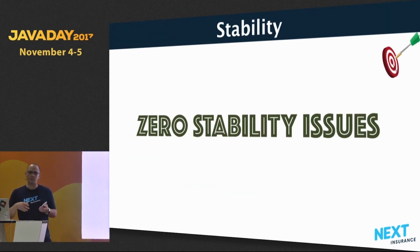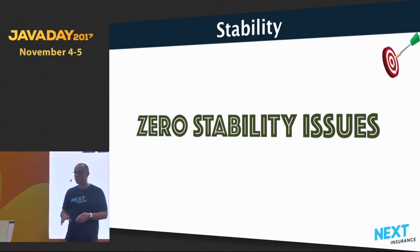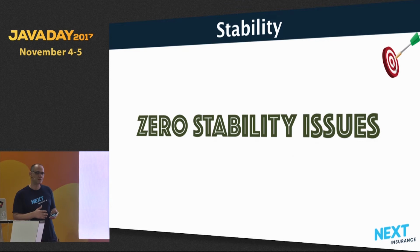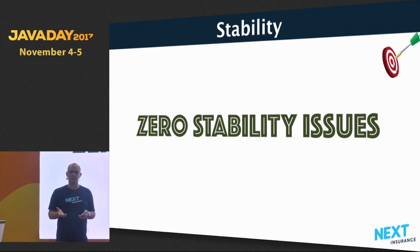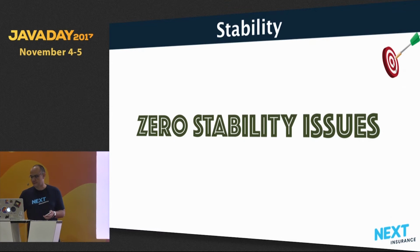And in production, we didn't experience any instability, no memory leaks, no crashes, no bad behaviors as a result of the Kotlin environment. Only from our bugs, okay? Only the bugs that we make, we need to fix them.